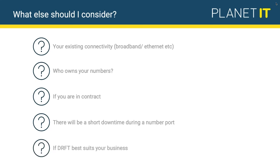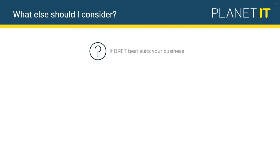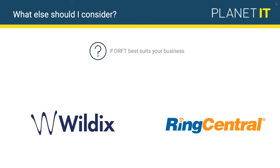And then really the next question is, does direct routing for Teams best suit your business? If it doesn't, I was slightly premature mentioning this earlier on in the presentation, but we have accreditations: we're a Wildix Gold partner and a RingCentral partner. So both of these solutions also integrate with Teams, or we can have different discussions with you and really go through what the best solution is based on what your requirements are as an organisation. So it's all really about finding the best fit for you.